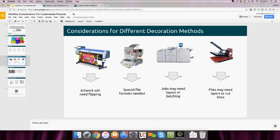So the first one is sublimation. If you're doing sublimation, then the artwork needs flipping. So you're either doing that through some RIP software, or if you haven't got RIP software in place, again, Gateway OMS can do the flipping for you. But what you really don't want to be doing, and I've seen it done so many times, is getting the artwork in, opening it in something like Illustrator, flipping it, then printing. Because you've added a minute onto every job. So if you were doing 100 jobs, all of a sudden, you've got an extra nearly 2 hours worth of work just by opening files. So you have to eliminate things like that.